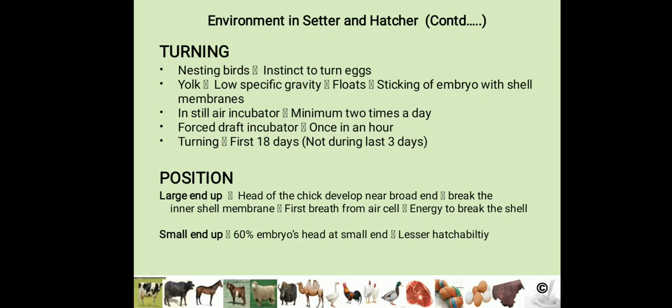As far as position is concerned, the eggs are kept with the broad end up, because when keeping the eggs broad end up, the head develops near the broad end where there is an air cell. So when the egg has to hatch, it will take its first breath from the air cell and then it will get the energy to break the shell. If the eggs are loaded with small end up, about 60% of the embryos develop with their head towards the small end, and then there are problems in pipping, and this can result in lesser hatchability.